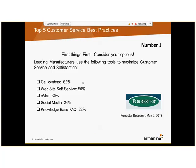24% of all manufacturers are now using social media for customer service. I thought this was really interesting. When we think about social media, we think about Facebook and Twitter and Instagram, but there are a number of very important enterprise class social media interactions where companies can monitor the sentiment of how people are feeling about their new products and product releases. What are people saying about the level of customer service that they're getting?